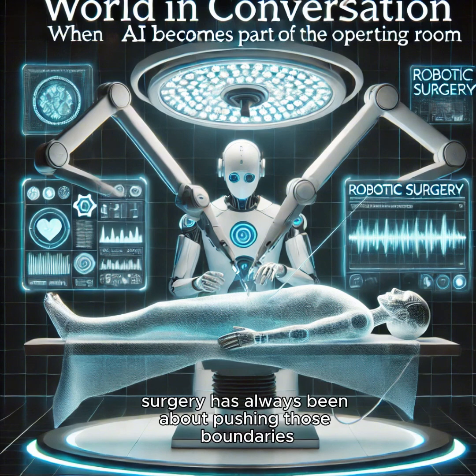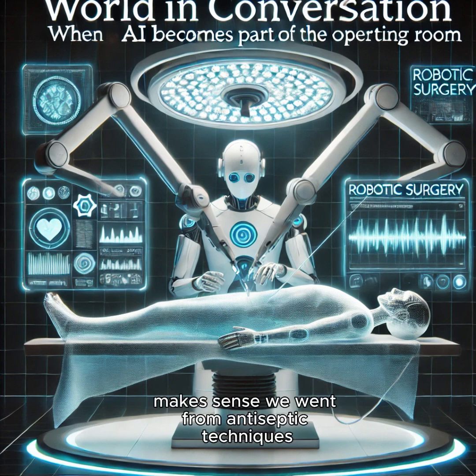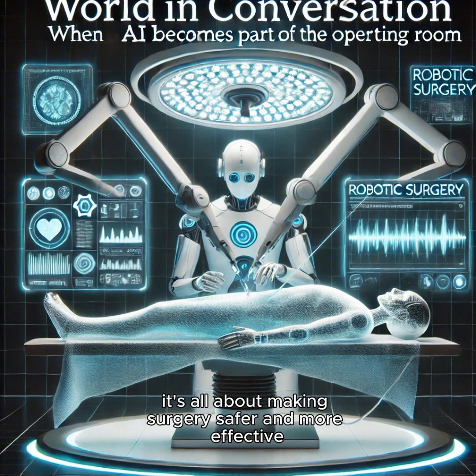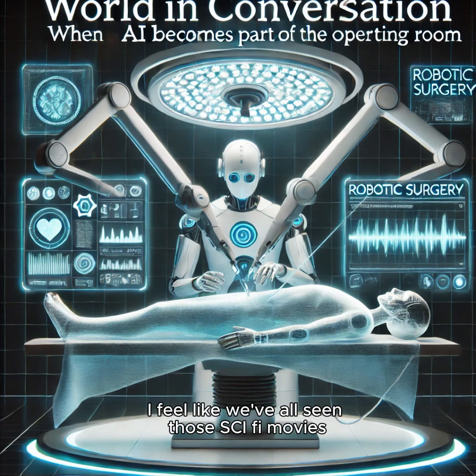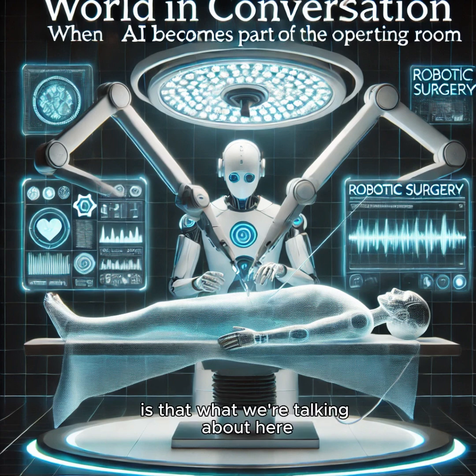I mean, think about it. Surgery has always been about pushing those boundaries, making things better for the patient. We went from antiseptic techniques to minimally invasive procedures. It's all about making surgery safer and more effective. Okay, so how does robotic surgery fit into all of that? I feel like we've all seen those sci-fi movies, the ones with robots doing all these crazy complex procedures. Is that what we're talking about here?